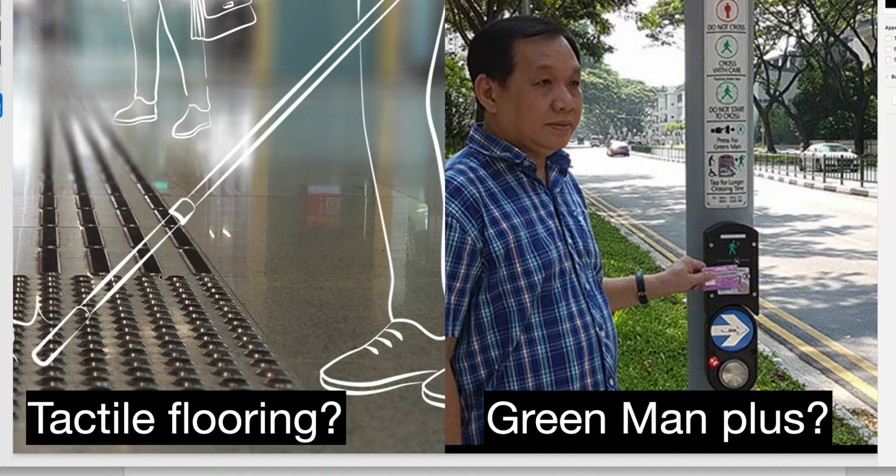So what is it meant for? It's for the visually handicapped, so when they swipe their cane on the ground, the tactile flooring will guide them where to go. Okay, and do you know that in the past, most MRT stations had no lifts? So can you imagine if you're in a wheelchair, or you have a stroller because you are a young parent, how are you going to take the MRT? There's no way. So public transport was not an option for many in the past.